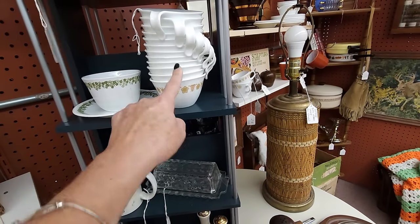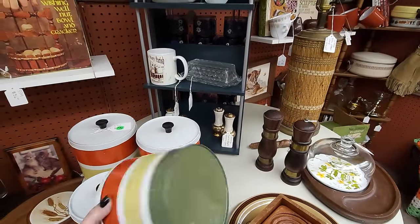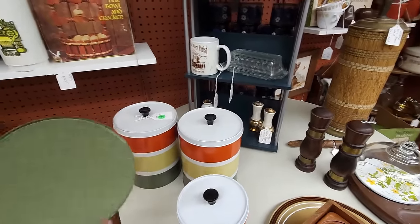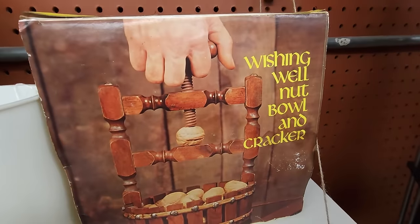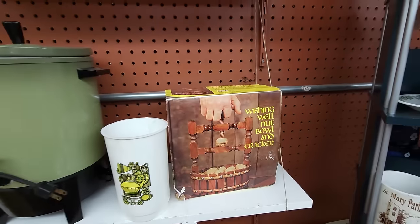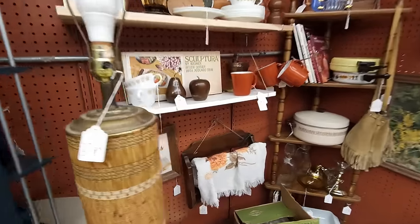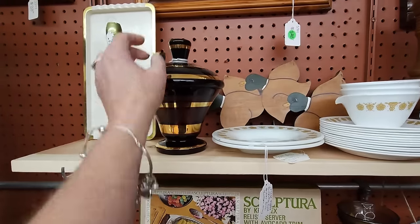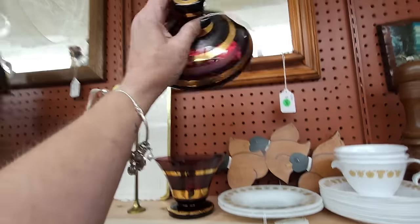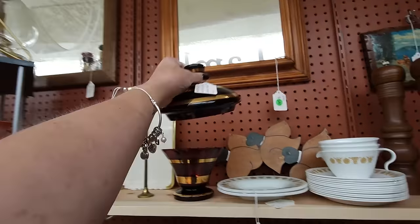Corral. I broke one of my Corral mugs this weekend. These are neat. They're $44. I think they might be Randsburg. Oh, maybe not. Look, there's a wishing well nut bowl and cracker right there. That's pretty neat. Lots of natural, like bohemian things in here. This is pretty neat. I think that is like an amethyst glass for $24.